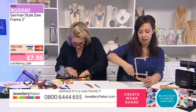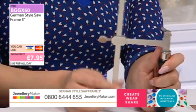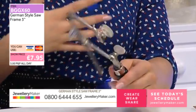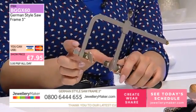You undo this section here, like so, and then move it down, tighten it back up, and actually put your saw section in there. So it really does make the saw blades go further. So even if one snaps in half or something like that, you can actually still use the remnants of it.